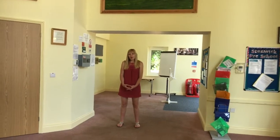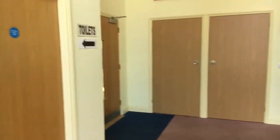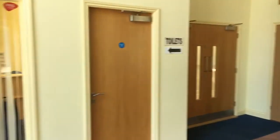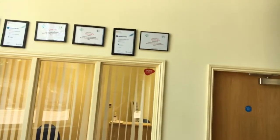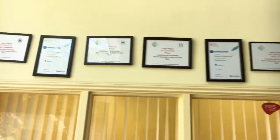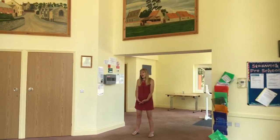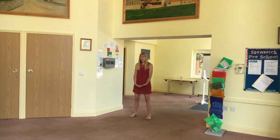Also, running off from the lobby, we have got the main hall and the committee room, but we've also got my office. During term time, when the hall is open, the lobby area is open for the public, and the office, we run an open door policy. Anybody who wants to book the hall, anybody who wants to set up a new group, we offer quite a lot of support with advertising on our social media channels and things as well.